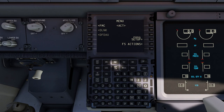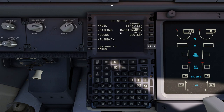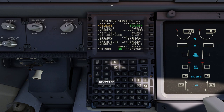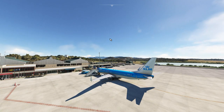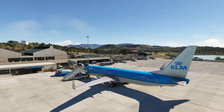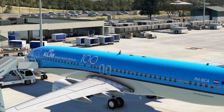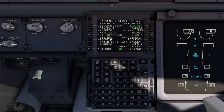I think we can let the stairs, remove the stairs. There we go, door closes and the stairs will drive away. Right.